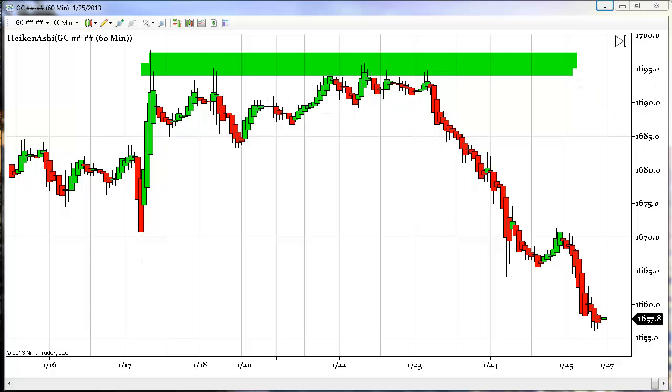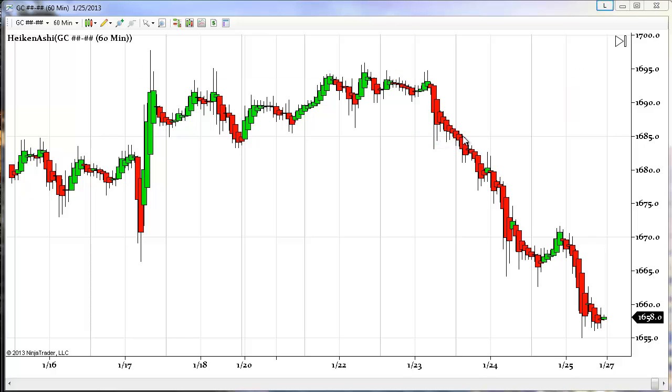But even on a 60-minute chart, once we were unable to take that out, we began to see this downside pressure. That downside pressure really is right in here. The best way to look at it was that we had a couple of lows in place at around 1685. You can see this low right in here, right here. And then, of course, as the market came down and tested it, it really ran through it pretty quickly and pretty hard.